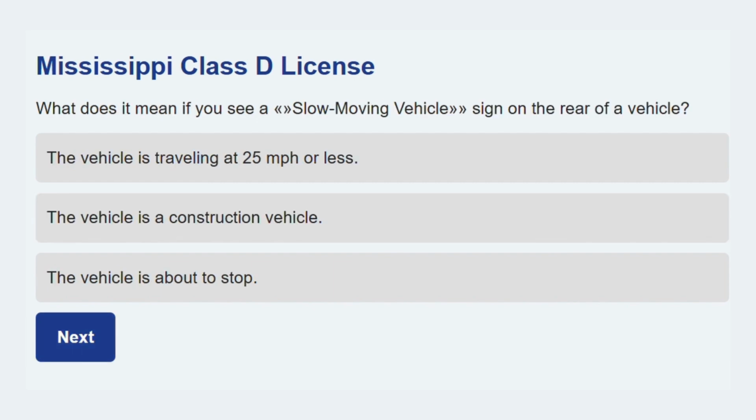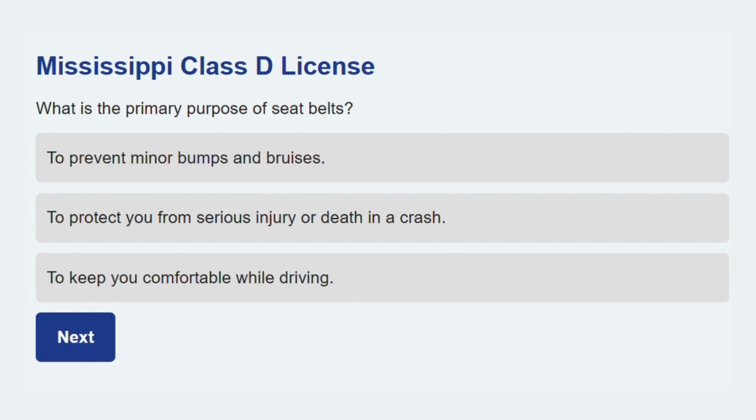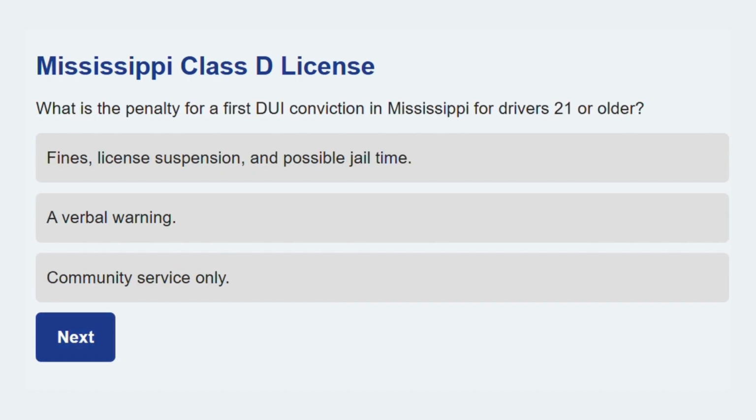So what's next? What should you do if you miss your exit on a highway? Continue to the next exit and turn around safely. Never back up or make sudden moves on a highway. Next on our list, what does it mean if you see a slow-moving vehicle sign on the rear of a vehicle? The vehicle is traveling at 25 miles per hour or less. Be prepared to slow down or pass with caution.